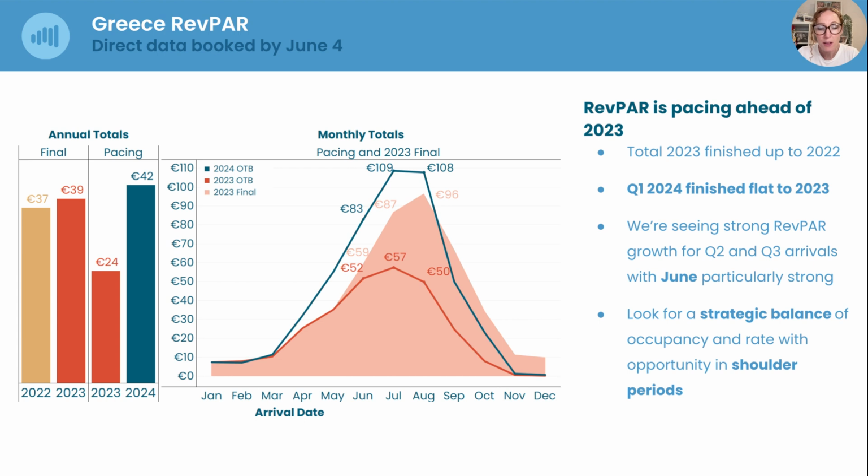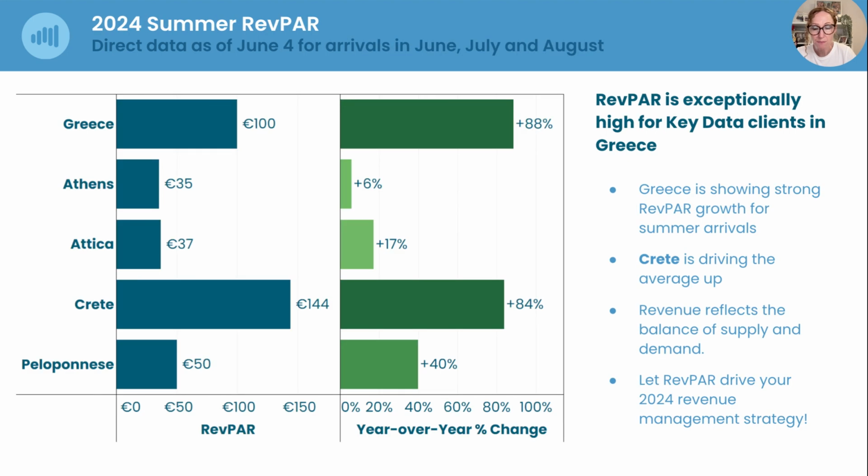Obviously, there's a long way to go. And I'd like to point out that that top line is flattening a little. It's not quite as peak. So we are seeing some June and September helping us flatten that mountain shape at the top. So finding that strategic balance between your rates and occupancy is really the aim as you navigate through the next 3 months. So looking at that reflection, that summer RevPAR growth in Greece is exceptionally high for KeyData clients. They are clearly getting their prices right and they're getting those bookings through, but more exaggerated for some regions than others. And again, Crete really outperforming and driving some real strong growth there.